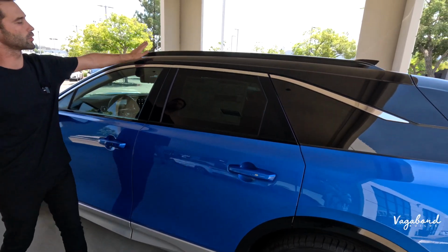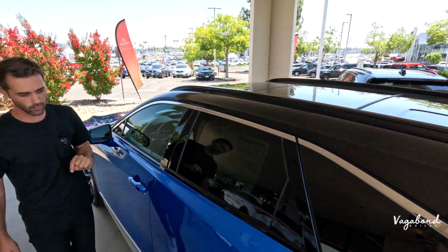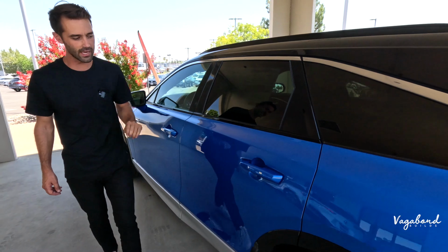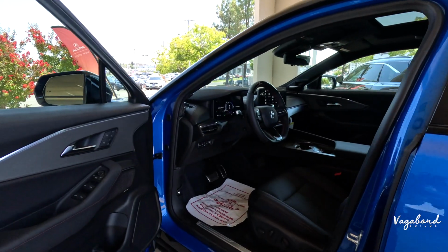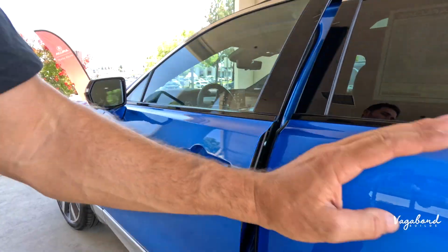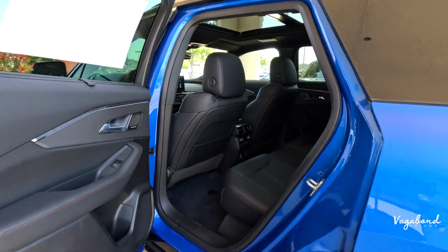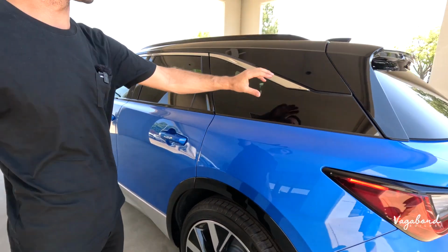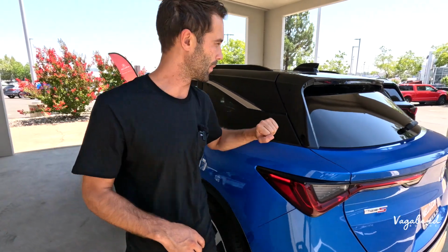The Type S roof rails, you get this in the Type S trim. Panoramic glass going over to that second row seating that I'm going to show you guys later inside. And let's go ahead and show you guys how wide this front door opens up. Very nice and convenient with the entryway, but a little bit tighter on the second row seating here in the back. The privacy glass here in the back with the black just comes together very nice on this Type S.